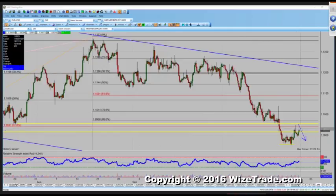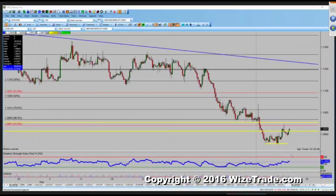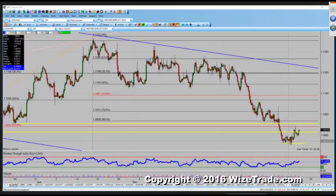Well, we went to 109.46, and we came off there. So, hey, you have to admit that was pretty damn good. We were 4 pips away from resistance. Now, I still believe that the euro dollar is in between this 108.50, 109.50 range.